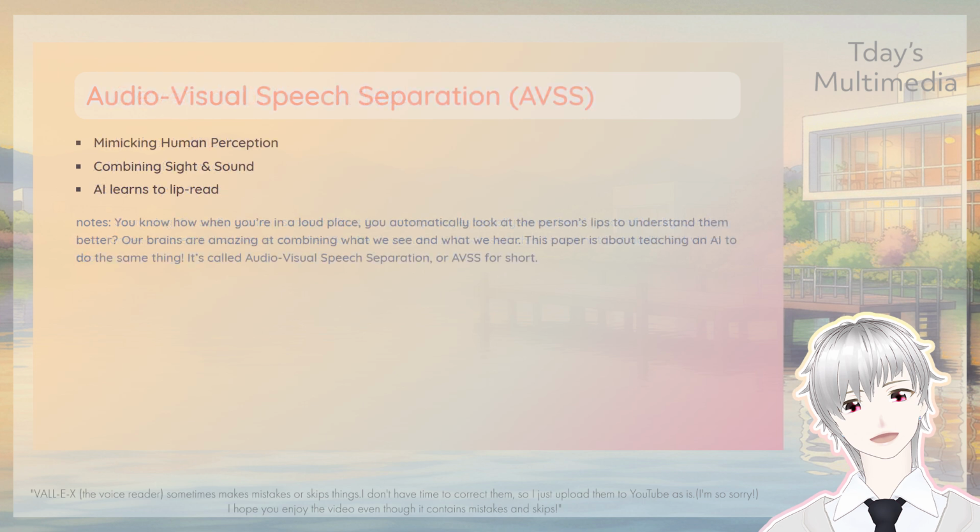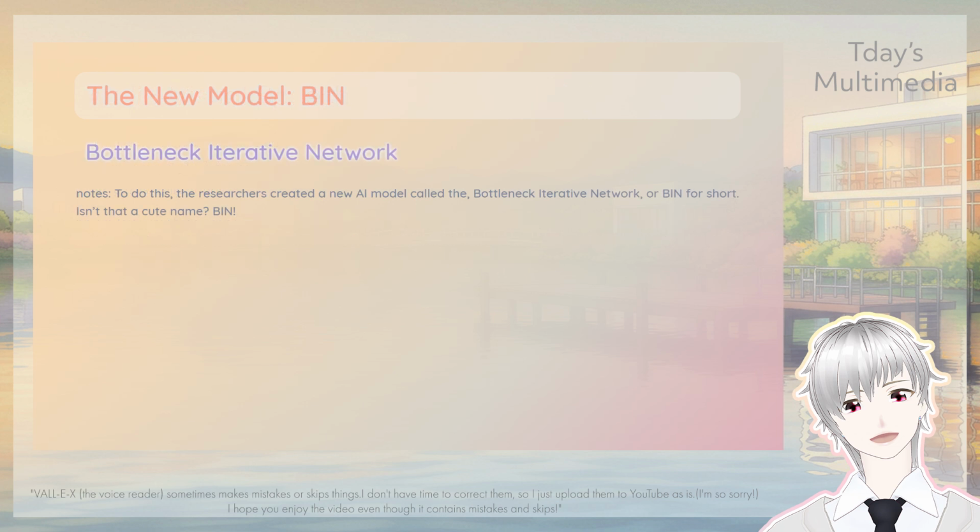You know how when you're in a loud place, you automatically look at the person's lips to understand them better? Our brains are amazing at combining what we see and what we hear. This paper is about teaching an AI to do the same thing. It's called audio-visual speech separation, or AVSS for short. To do this, the researchers created a new AI model called the Bottleneck Iterative Network, or BIN for short. Isn't that a cute name, BIN?